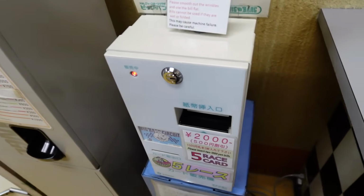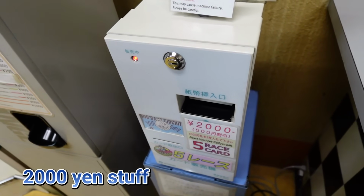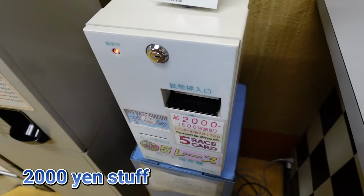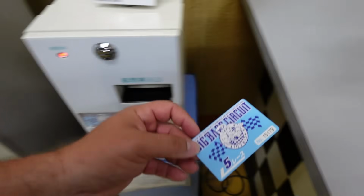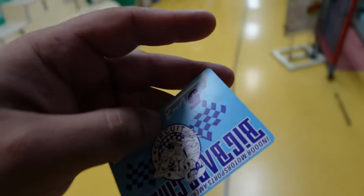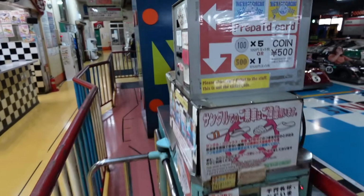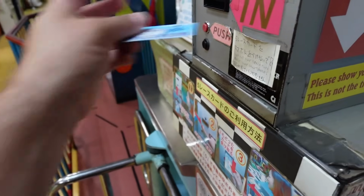Now we're about to spend 2,000 yen, get 5 races for 2,000. You put your first 1,000 in, you put your second 1,000 in. It's gonna give you this card, and you can give it to them. Then you take this card, you see the little arrow on it. You're gonna put it in here where it says in, you're gonna push the button, walk through the turnstile, and then grab your card. And then, woo! You have a lot of fun!